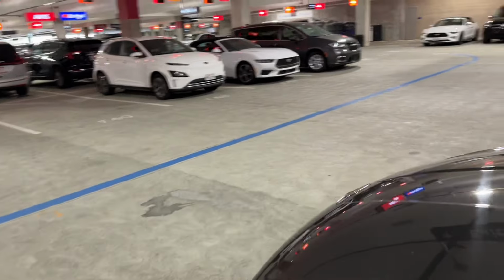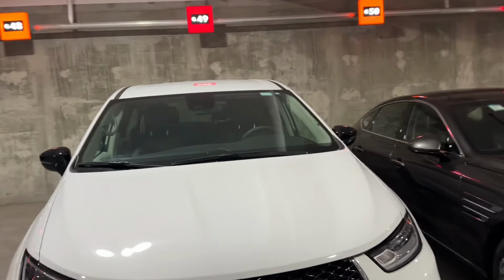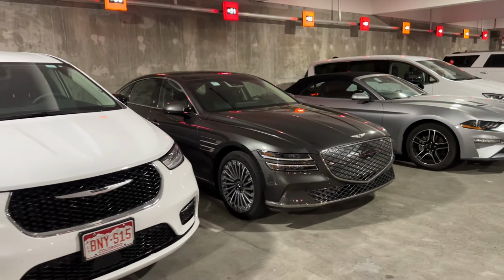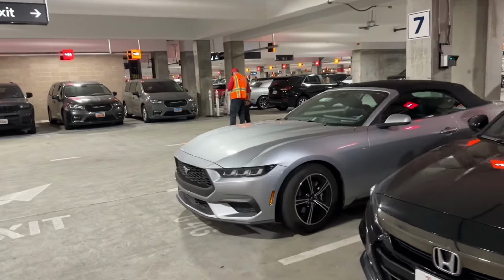Yeah, so that's all electric. And you know what it has is the fast charging. I think it's the Ioniq N EV, and that Genesis has really fast charging.